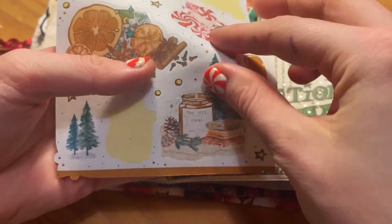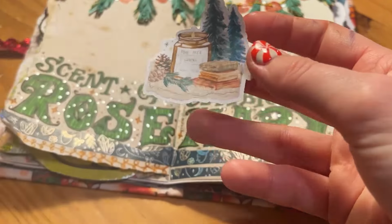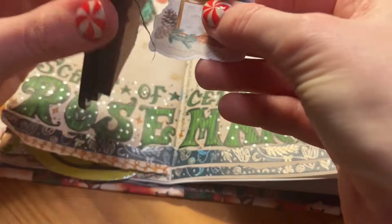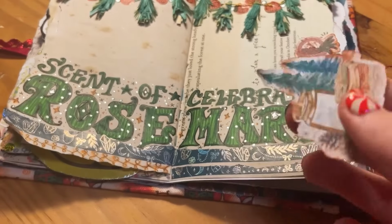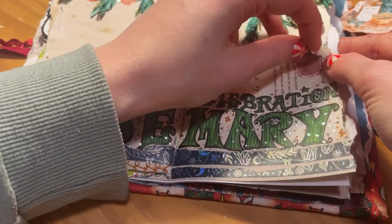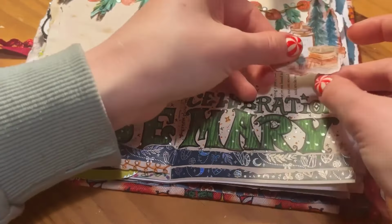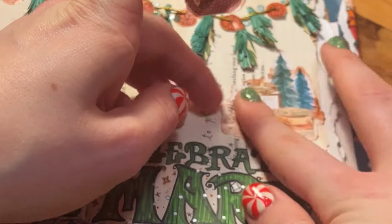And the same with this sticker from my Seasonal Sensation sticker sheet, which is a pine tree and a pine candle, but it went with the foliage theme of the page, and it's still scent related. So I wanted to put that on there as well, you know, candles and scent of celebration, and it just feels like it completes this little festive scene with a garland hanging over, a candle crackling.